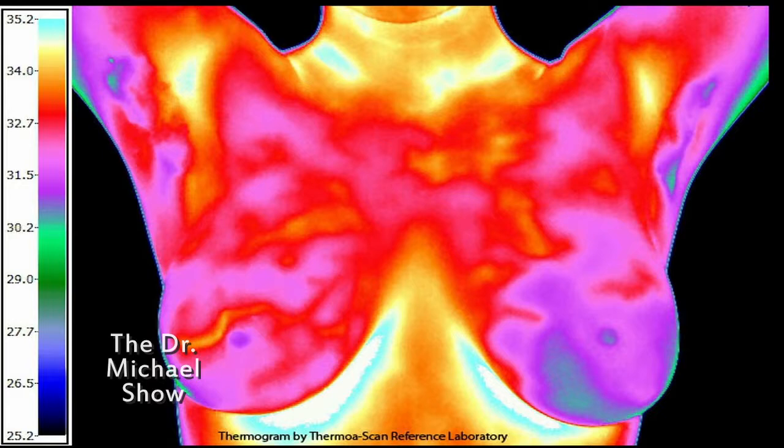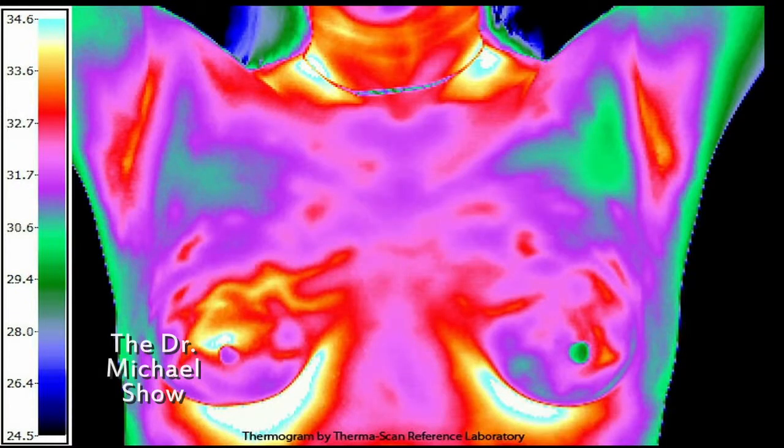That's exactly right, Dr. Karfeld. So let's go to the next one then. Again, this lady on her left breast has increased heat, which is very indicative of breast cancer, with that wavy yellow line and the white. So is this further along than the one that we saw earlier? More advanced cancer. Oh, okay.